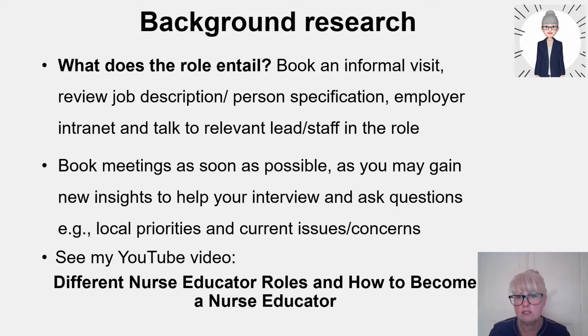You could ask them about the local priorities and any current issues linked to education, and any sort of workforce projects or educational projects that are being planned linked to the role. Review the job description and personal specification, because you'll again see the specific role requirements. And employer intranet is helpful to look at current training and education hubs. And try and book your meetings as soon as possible if you did want to try and meet people or virtually book a meeting, because people are obviously very busy.